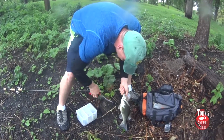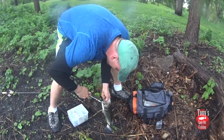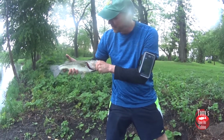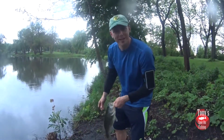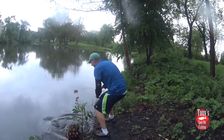Change this up here. Got the mosquitoes out now too. Sorry for the mud, baby. There we go. Good old fish. There we go. Got some weight to it. Yeah. We'll go ahead and we'll get her back. And away she goes.